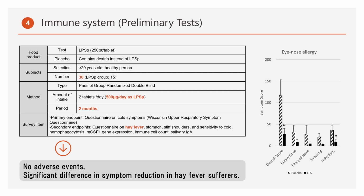group. In the graph on the right, shaded bars represent the placebo group, and black bars represent the LPS group. The scores for runny nose, plugged nose, sneezing, and itchy eyes, as well as the overall score of those symptoms, were all lower in the LPS group compared to the placebo group. Statistically significant differences were found in the score for itchy eyes and the overall score. No adverse events were observed in this study either.